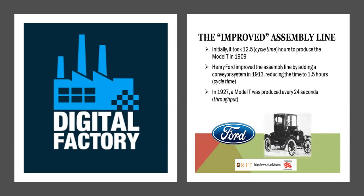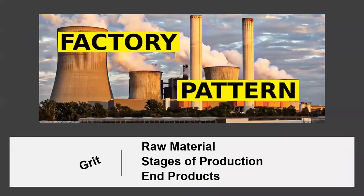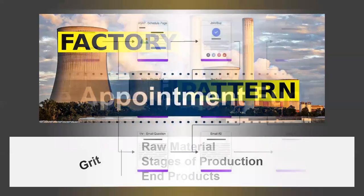So understand that the digital factory breaks down. Really for us, you're bringing in raw material. This is lead generation, the stages of production, whether they're completing surveys, booking meetings, opting out, whatever it might be, that's creating what we call end products. And then inside your digital factory, what you need to bring along with some organization is some grit, because setting up a factory, getting a factory to the point where it's producing, it's efficient, it's flowing, everything you want is going to take some time, energy, resources, just like anything else. And if you give up along the way, your factory is going to shut down.